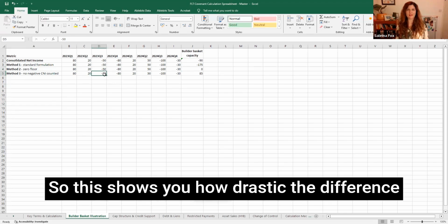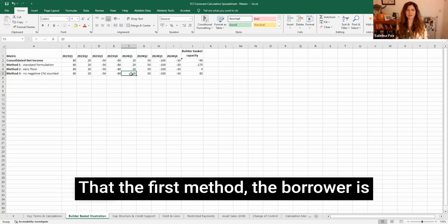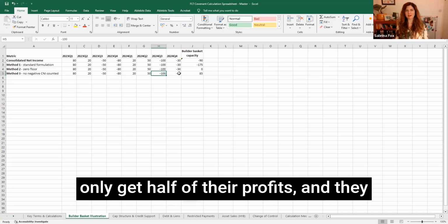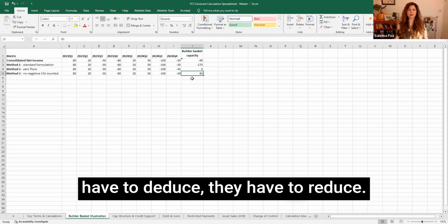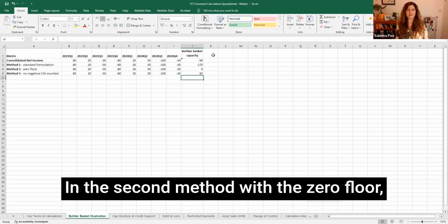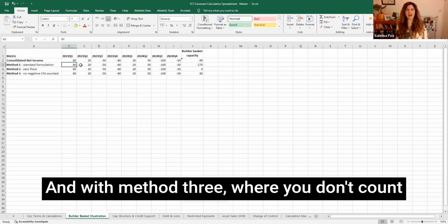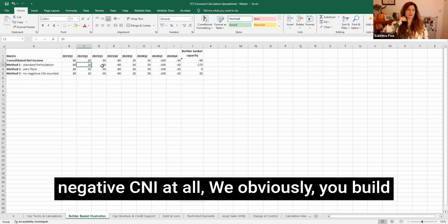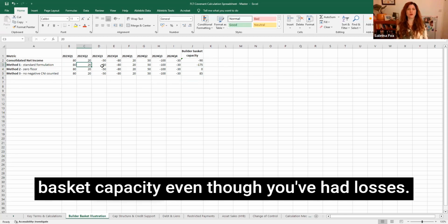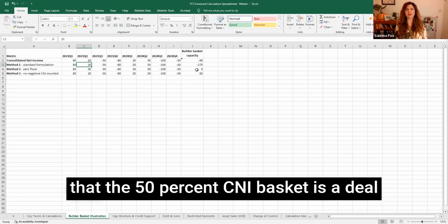So this shows you how drastic the difference is from each of these formulations. That the first method, the borrower is very much in the hole because they only get half of their profits, and they have to deduct all of their losses. In the second method with the zero floor, they never go below 0, but they don't have to dig themselves out of losses. And with method 3, where you don't count negative CNI at all, you build basket capacity even though you've had losses.